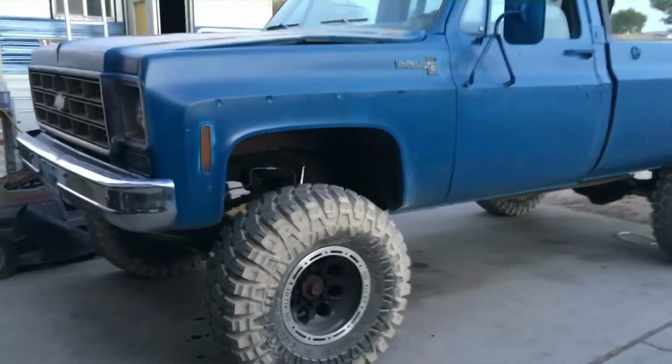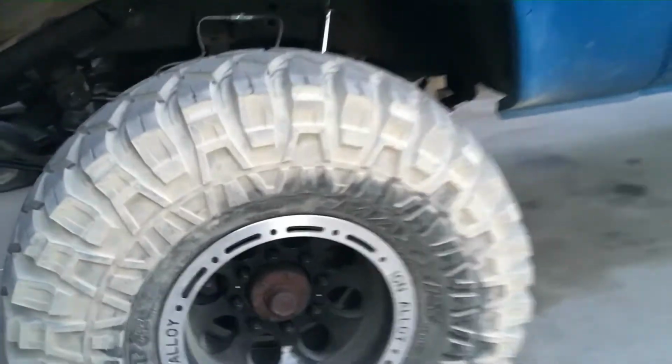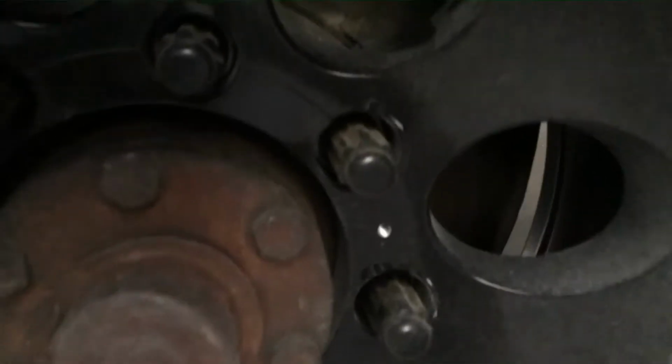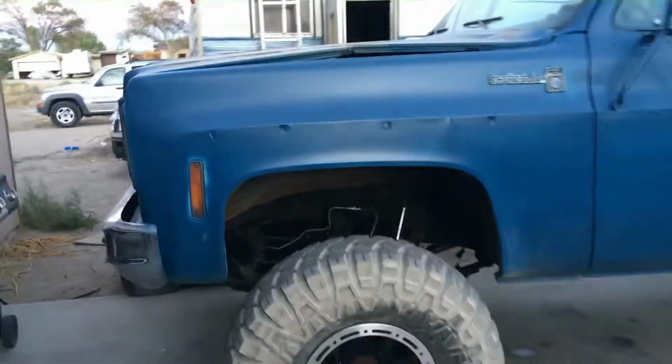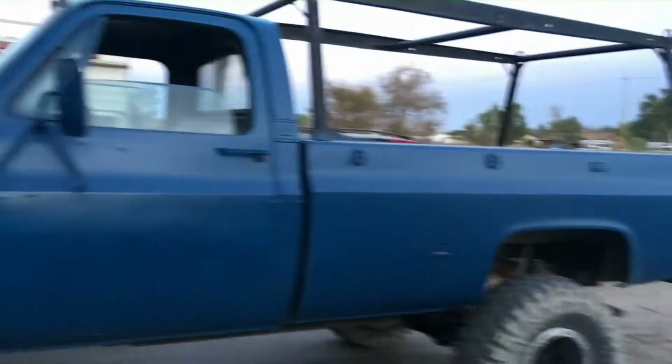Finally got the new wheels and tires on the Chevy. My new lugs came in. New lug nuts. You can see they went on real good. And you can also see the tires have been, well, you can say we christened my new wheels and tires.